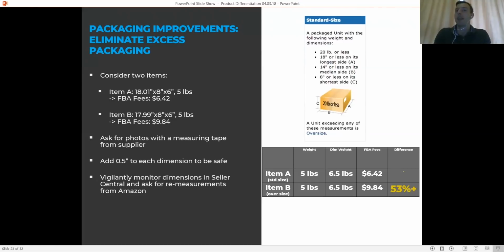An item that's 18.01 inches, so just barely over 18 inches on its longest side, is going to cost almost $10 to ship. An item that's just barely under that, 17.99 inches, is going to cost you about $6.50. So it's over a 50% price difference between a standard size item and an oversized item. Just want to mention real quick, Dave, you have the prices superimposed there. Yeah.